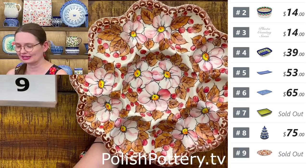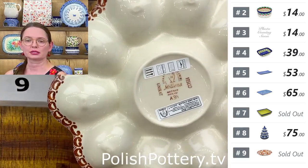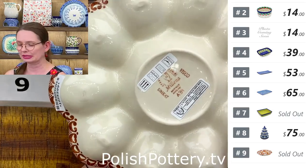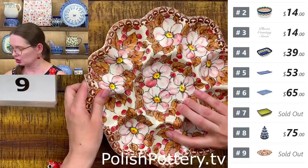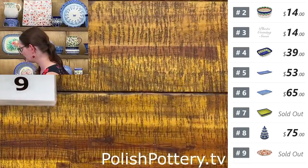So number nine is from Milena. Let me show you the bag, and I see it's sold out already. Okay, so number 9 was 10 inches and half in diameter. Let me put it back.